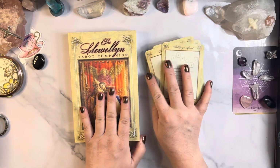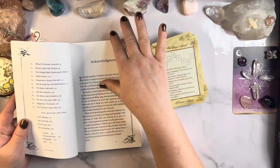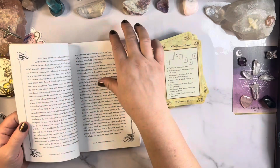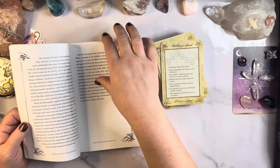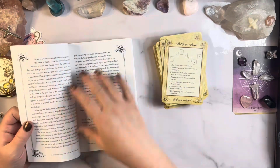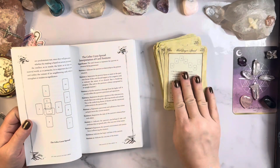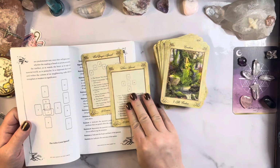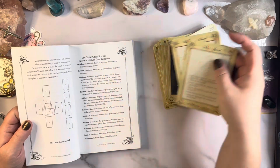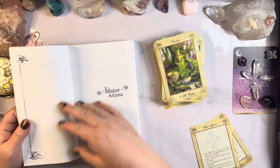And what I like about the companion book, as opposed to when you just buy the deck by itself, is that it does give us a lot of information about the Welsh mythology. There's a lot of card info. There's some layout information. So the deck itself does have two spread cards that are included with the deck, and it gives us some in-depth for the Celtic cross and the horseshoe.